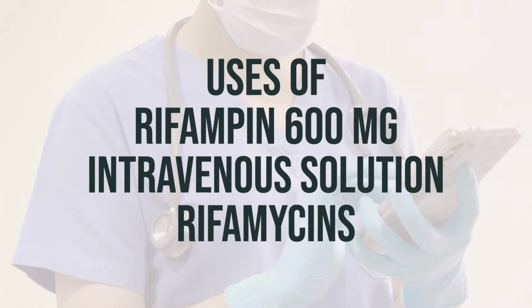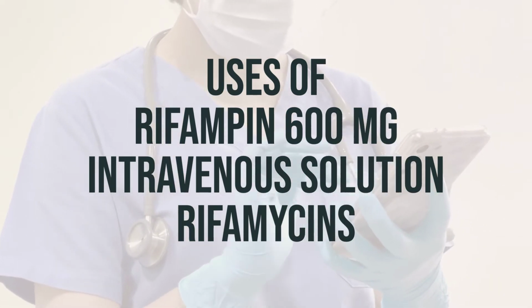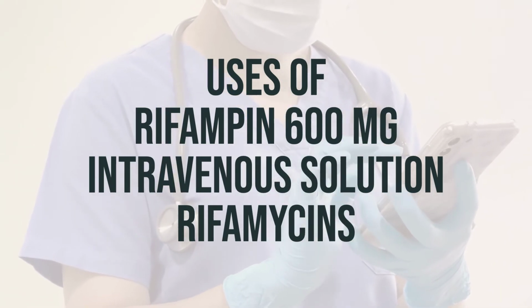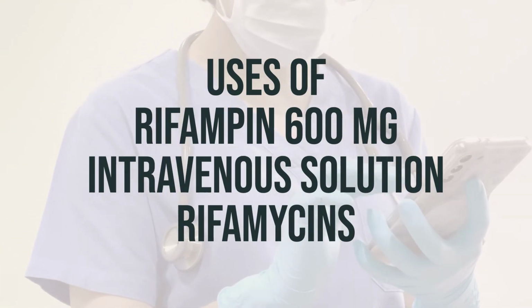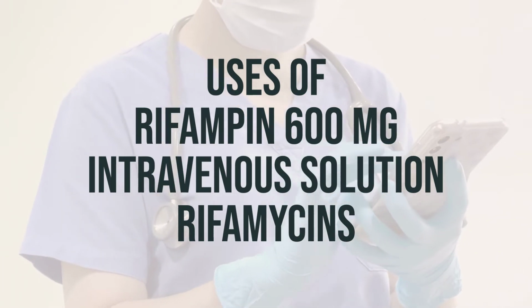Rifampin 600 mg intravenous solution rifamycins is used to prevent and treat tuberculosis and other bacterial infections. It belongs to a class of drugs known as rifamycin antibiotics and works by stopping the growth of bacteria. It is important to note that this medication treats only bacterial infections and will not work for viral infections such as the common cold or flu.